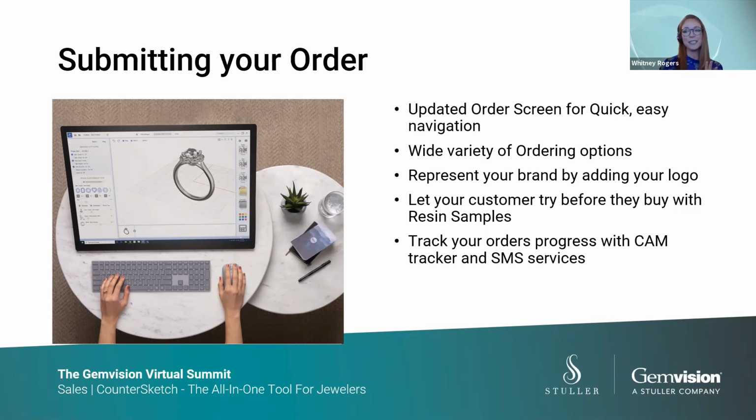Some of you may be a little bit too busy to sit at the computer, check on your jobs. Maybe you're on your sales floor all day, you didn't have a chance, or maybe you're on the bench all day. You can actually opt into our SMS services and we'll send you your project status updates directly to your phone. So no having to sit at the computer, log in to check on all your jobs, just opt in for those text messaging updates and we'll send them to you.